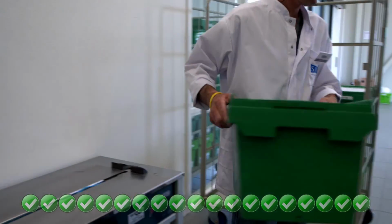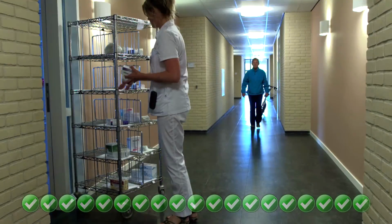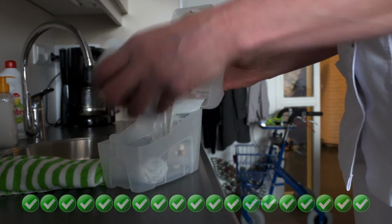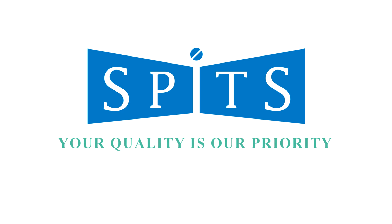On a daily basis, SPITS uses this process of check after check to produce thousands of separately dosed medicine pouches to reliably provide both pharmacists and patients with properly dosed medicine. SPITS, your quality is our priority.